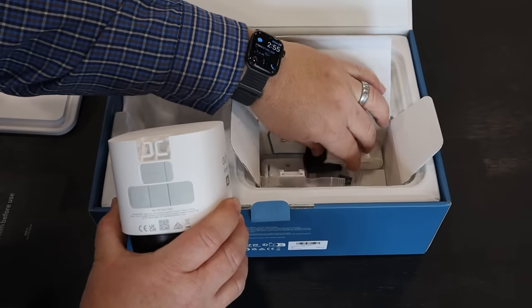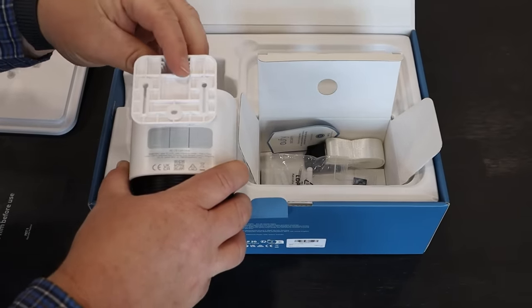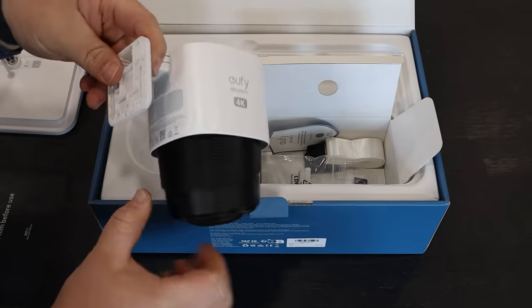So it has 4K ultra-high def, and also has the ability to illuminate the area with a 100 lumen spotlight to enhance your nighttime viewing and identification of any people or things that shouldn't be where they are.